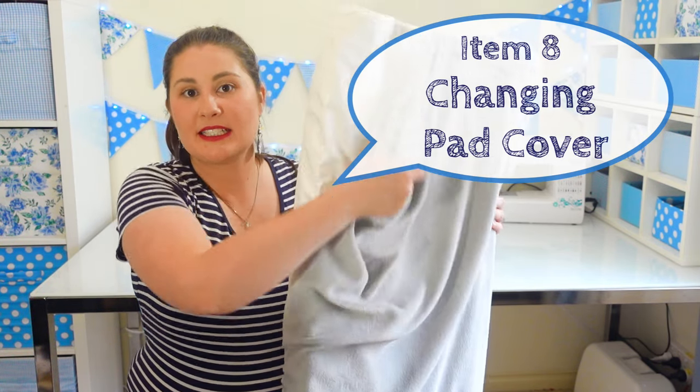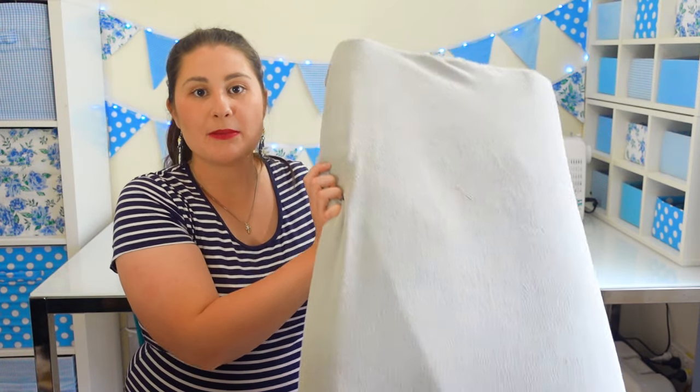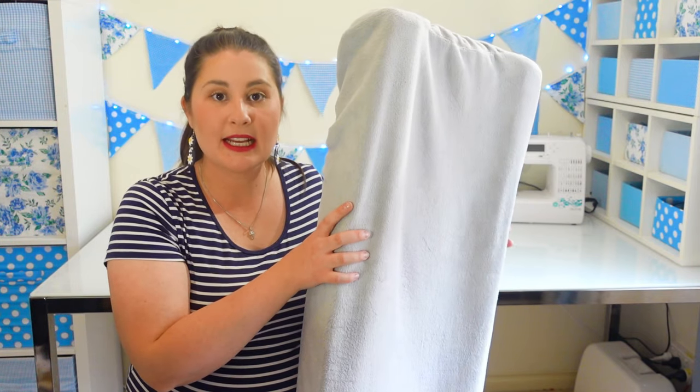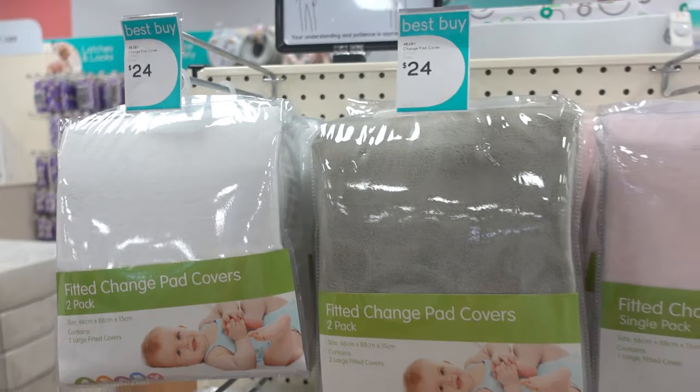Now these are essentially an elasticated, fitted sheet sort of thing that goes over your changing pad, and they're great. It's a good item to have so that you can keep your changing pad clean, but I really recommend just making them rather than buying them. They're pretty expensive to buy.